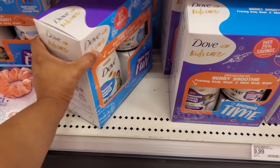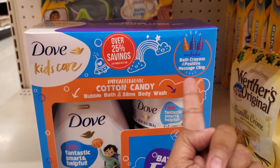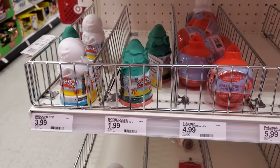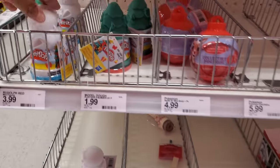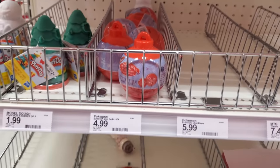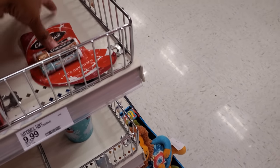Here's another one. Oh, you also get crayons too. Okay, crayons and positive messages to cling. Oh, that's new. I want to say these little mini Play-Dohs are $2. It looks like they're really selling out fast. They have a snowman, tree, Rudolph is 4. What is that? Oh, little mini slime. That's $3. Oh, look, only one.